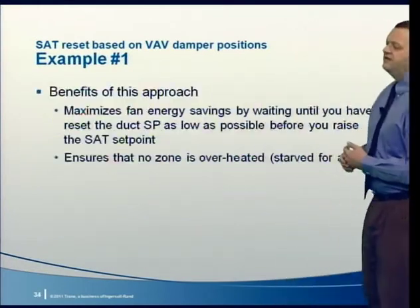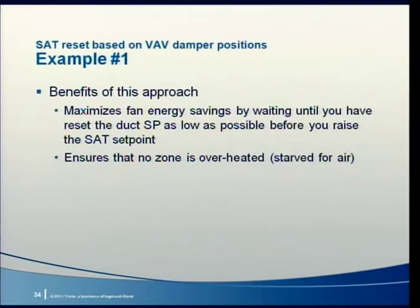Now, a benefit of this approach is that it maximizes fan energy savings, since it waits until you've reset the duct pressure as low as possible before you raise the supply temperature set point. And it ensures comfort because no zone will overheat or be starved for air.